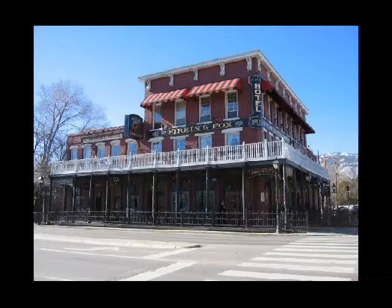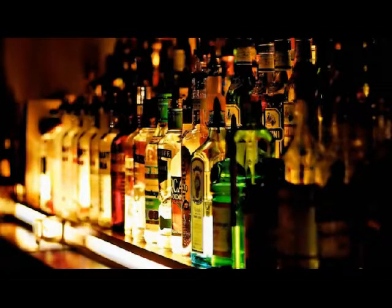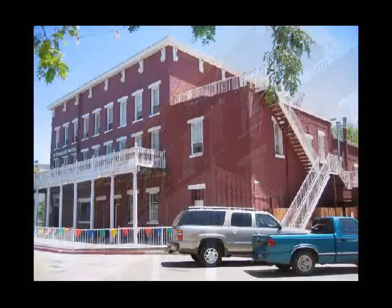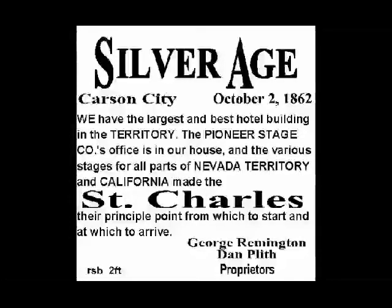The St. Charles Hotel was billed by its builders as a first-class hotel and was reported to be the pleasantest resort in Carson and where everything kept by the bar is the best quality. The first advertisement for the St. Charles Hotel appeared in the Silver Sage newspaper on October 2, 1862, posted by George Remington and the new owner, Dan Pliff. The ad announced, "We have the largest and best hotel building in the territory. The Pioneer Stage Company's office is in our house, and the various stages for all parts of Nevada Territory and California made the St. Charles their principal point from which to start and at which to arrive."